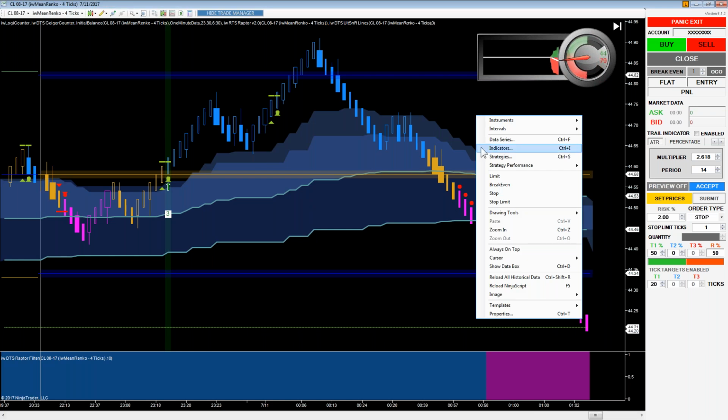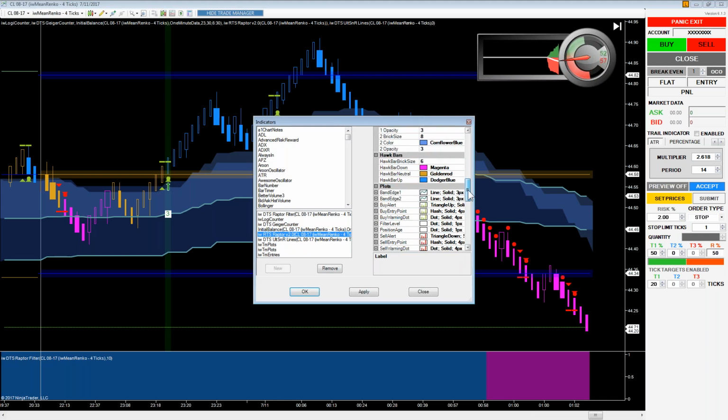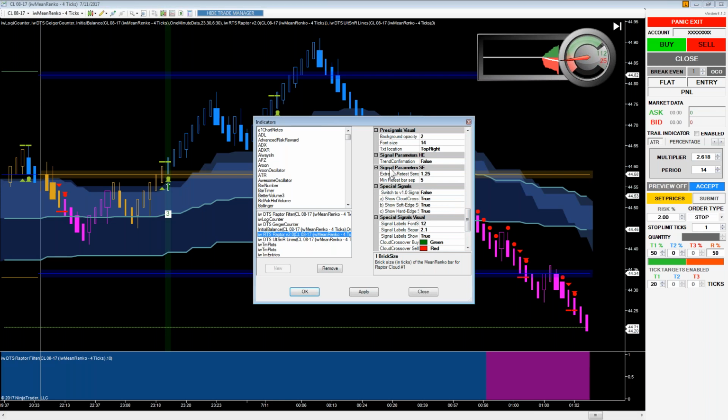Right-click on your chart, go to Indicators, find your Raptor version 2.0, and there's really only a couple of changes you need to make, and that's down here, Cloud Setup. So, and your hawk brick size. So we're going to change the hawk to 4 ticks. We're going to change one of the clouds to 4 ticks, and we're going to change the other cloud to 6 ticks. So there's that 4, 4, 6 setting. You may want to change your soft edge parameters. That's a little further down here. Signal parameters SE, that's soft edge.